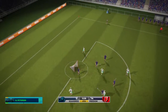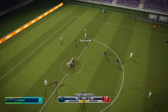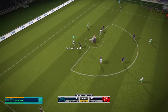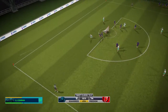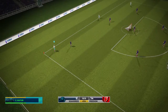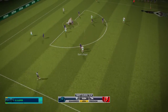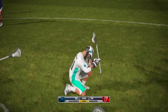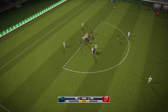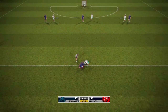Sees space, shoots, flies over the top. Side left. Polak. Conran shoots, sends it too high. Full stop right. Brings the heat, scores. Three in a row for the away team. The home team need to come up with an answer, and soon. That's number two for him.